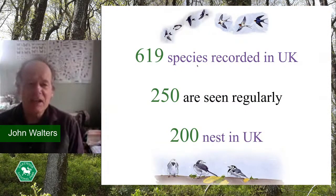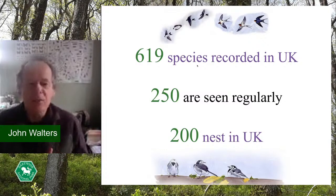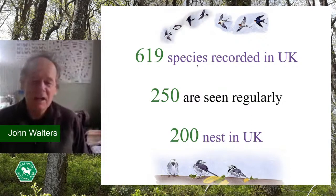250 of these are seen regularly, so there's quite a number of those birds which just turn up now and again, and just over 200 nest in the UK. So when you're talking about birds that you see in your garden, you probably see maybe, in a good year, 30 or 40 species if you're lucky in your local area.